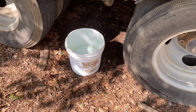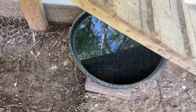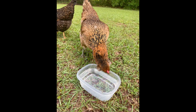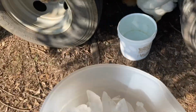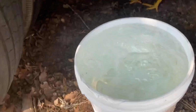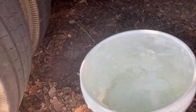Next up is having multiple water sources. I currently have 4, 3 outside of the coop and 1 inside of the coop. I refresh them once a day with clean, cool water because chickens are like humans. Most animals are actually. They're not going to drink water when it is all sludgy and gross. It's important that they drink during the summer and when it's hot because if they don't drink, then they can die of heat exhaustion. I also like to add ice to the water to make sure it's extra cool.